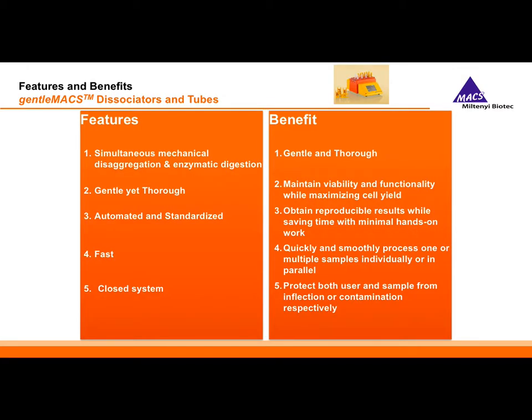So just some of the features and benefits. I talked about simultaneous mechanical and enzymatic digestion. It's gentle, and with the GentleMax Octo, it's automated and standardized. It's fast, and it's a closed system. I know some labs use the tubes more than once. I'm not going to yell at you, but usually you only use the tubes once with the tissue, and they don't leak.